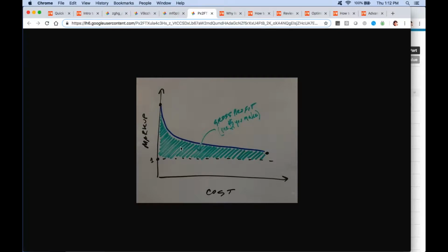It does that so that, from a concept standpoint, the area underneath this graph represents your target gross profit percentage. Basically, Shop-Ware manages the area underneath this curve to deliver you the profit that you want to make.